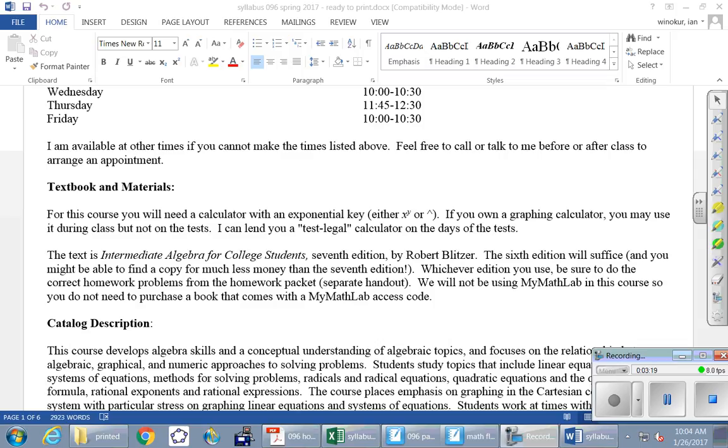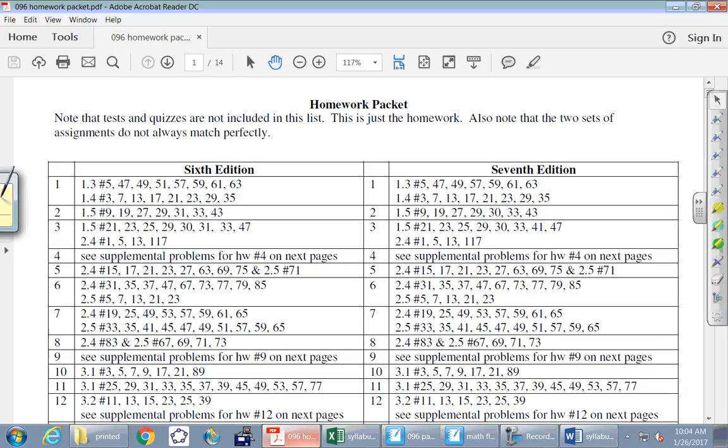Okay, like I said, lots of other stuff in the syllabus, but that's all we're going to talk about together here. You'll read it over the weekend and you can let me know if you have any questions. Okay, next document I want to take a look at is this one. It says homework packet at the top.